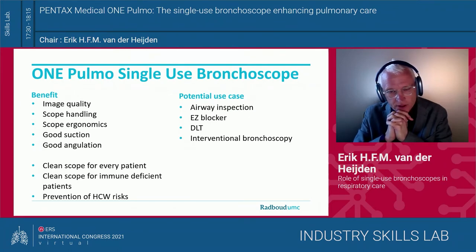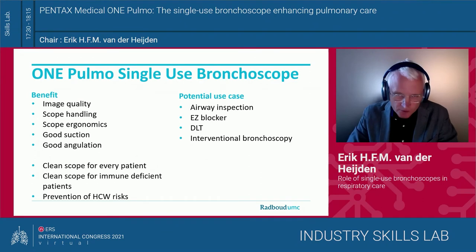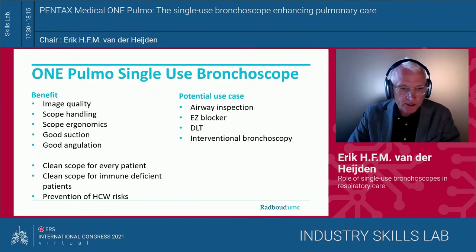And we've learned from last year on ERS, we also had a session with PENTAX that was organized to evaluate the potential use of single-use bronchoscopes. And COVID-19 has hit us, and many of us have started using the single-use bronchoscopes to do the lavages to rule out aspergillus, the fungal infections, in patients who are on the ICU with COVID-19, and this is really a big area where the single-use scopes come into play.